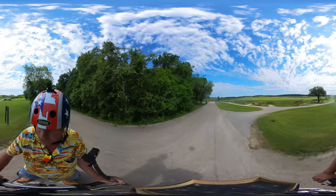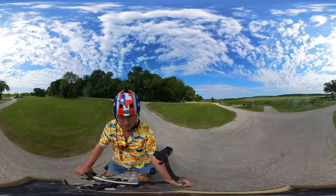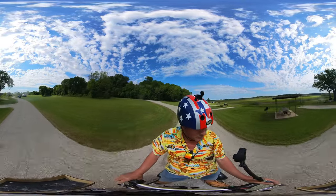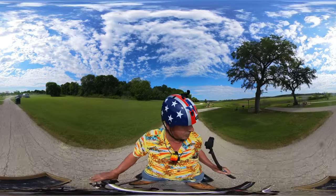It's $14 a night. The sites all look really level, if you don't need electricity.